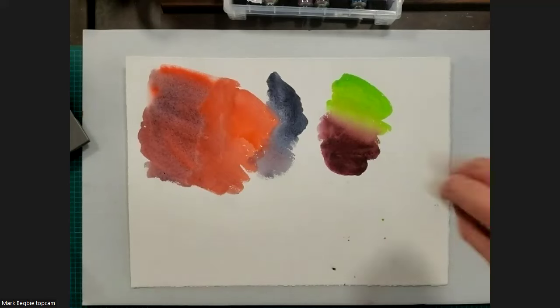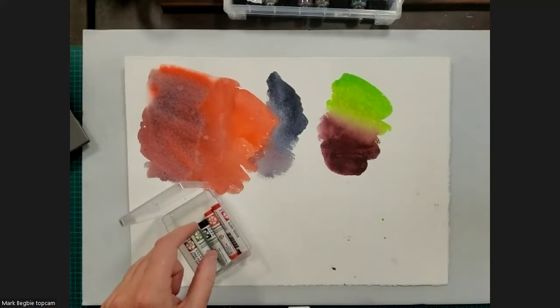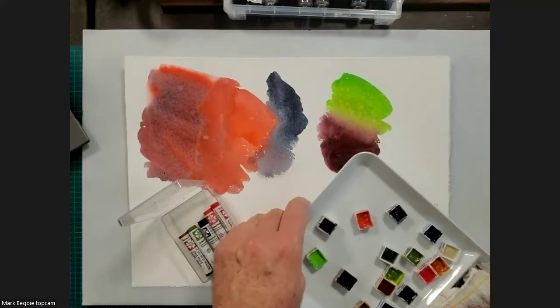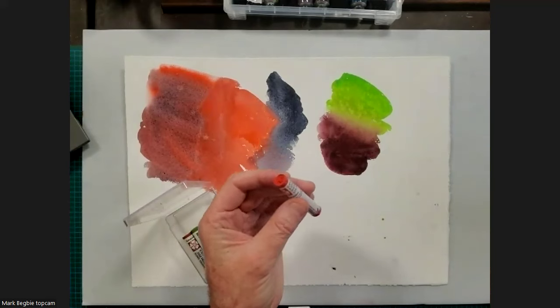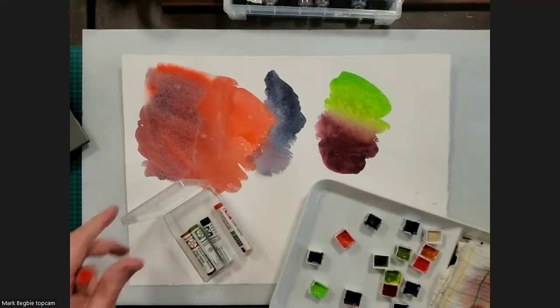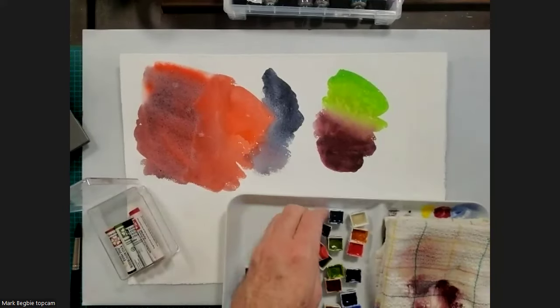Let's spray some water on them too. Do you use any of these colors in sticks? In the sticks, I have these ones. Those are actual ones that I use. But if you see my half pans, basically I've taken the stick and cut them up and put them in the half pan. And the other way I use them is that I will take the stick. Maybe I can show you now, and I'll move these across here.